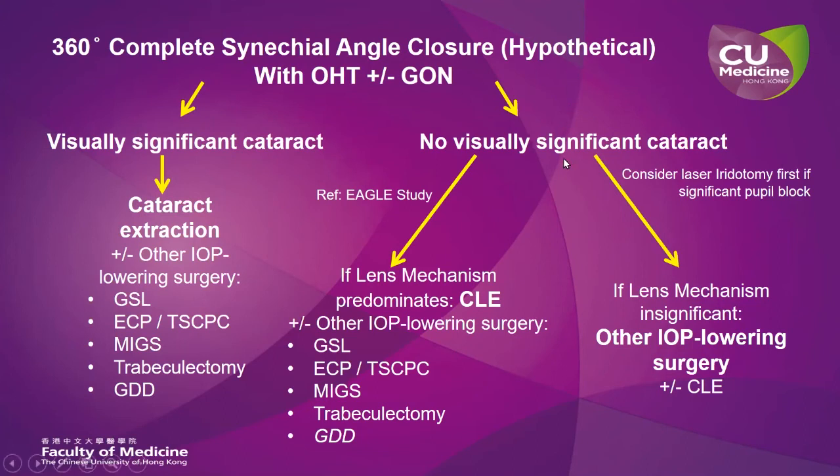If there's no visually significant cataract, then we have to decide whether the lens is the main mechanism. If the lens is the main mechanism, then we may consider clear lens extraction with or without another IOP lowering surgery. Whereas if the lens mechanism is not significant, we may consider one of these IOP lowering surgeries with or without clear lens extraction. So hopefully, these two flowcharts can give you an overview of a management approach for angle closure based on the angle closure mechanism, and the subsequent talks will go into much greater detail on some of these important procedures that help in the control of angle closure as well as in the control of IOP.